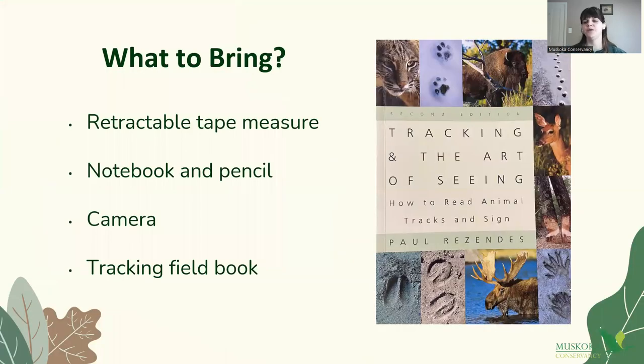So what should you bring with you when you are tracking? You should bring a retractable tape measure for measuring the different prints and their sizes, a notebook and pencil. It's best to bring a pencil instead of a pen because if you're out in the winter, the pen ink may actually freeze. And you can use those to write down the measurements of the tracks and trails that you're seeing. A camera to photograph and document those tracks, as well as a tracking field book or guide.